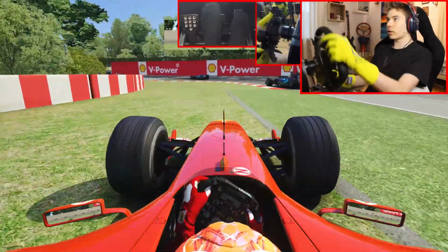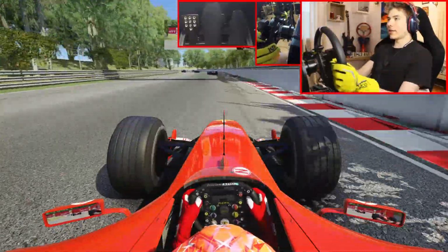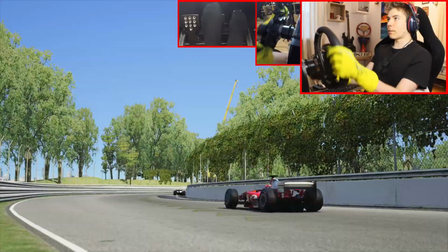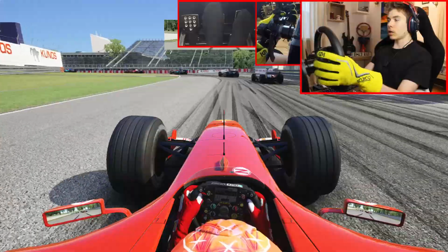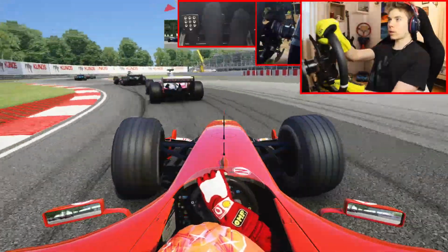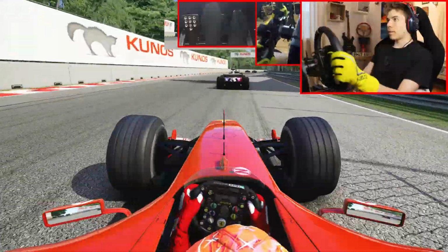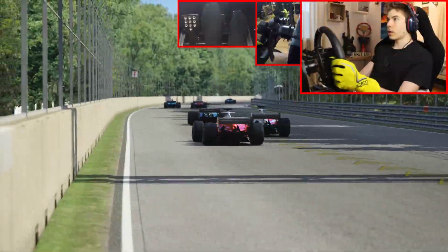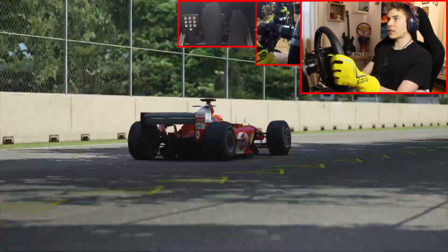We go wide on the, I don't even know what that is, in front. I think we lose a couple of positions, but no worries. We keep going. Careful on the brakes to not lock up the wheels. And behind the Toyota here. Take the outside. 1, 2. Let's see if we have the slipstream.